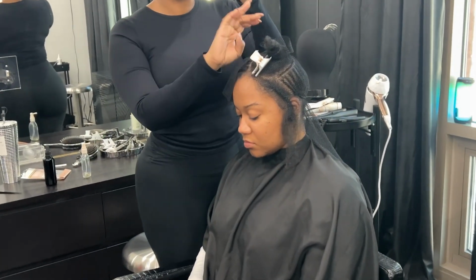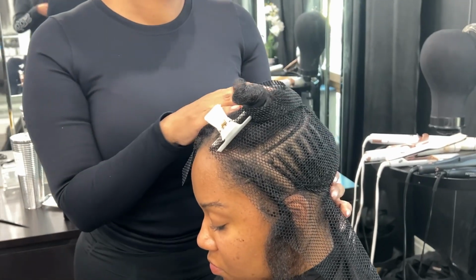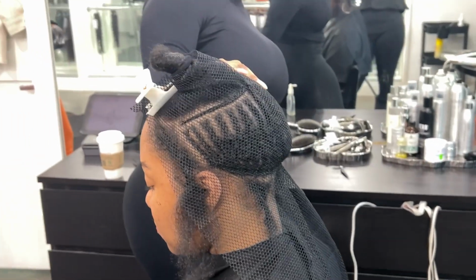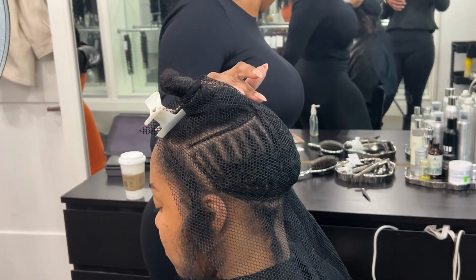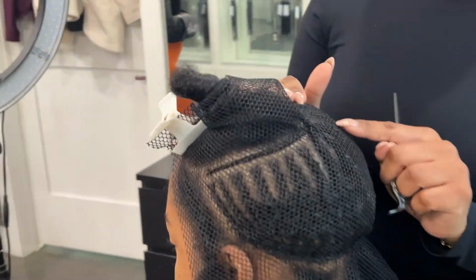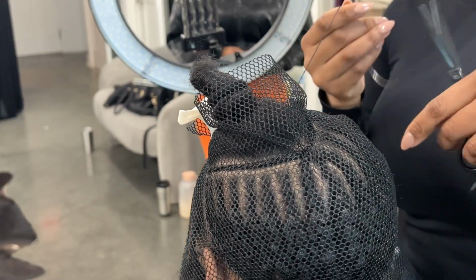Actually, quick question. What is the net for? The net protects the hair, and it also keeps the sewing together so it lasts longer. It also allows me to not have to sew on her hair in every aspect. In certain areas, I can sew just directly on the net, and that alleviates tension.